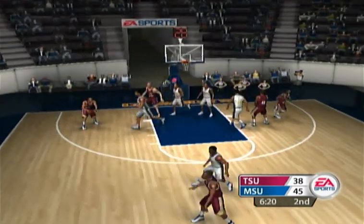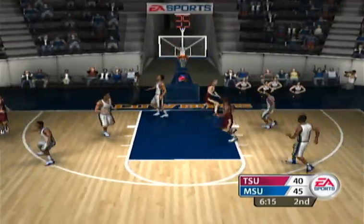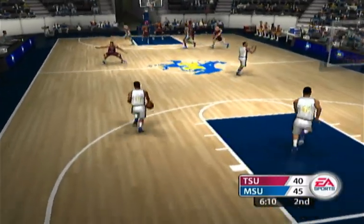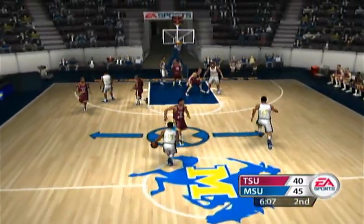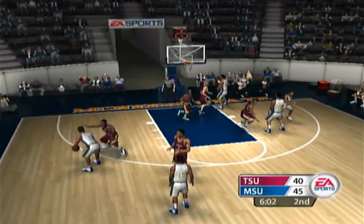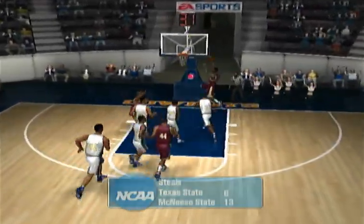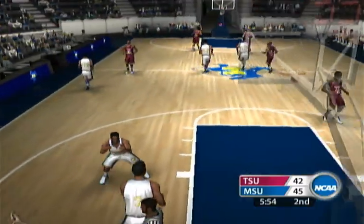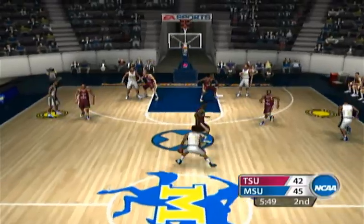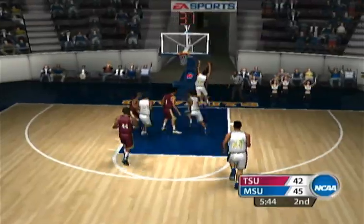Post player comes down to deliver the pick. Number 33 for 2. Here's an end screen by the big man. Number 10 with the theft. Number 10 for 2. That was really a nonchalant pass. Get that sucker out of the game, man.